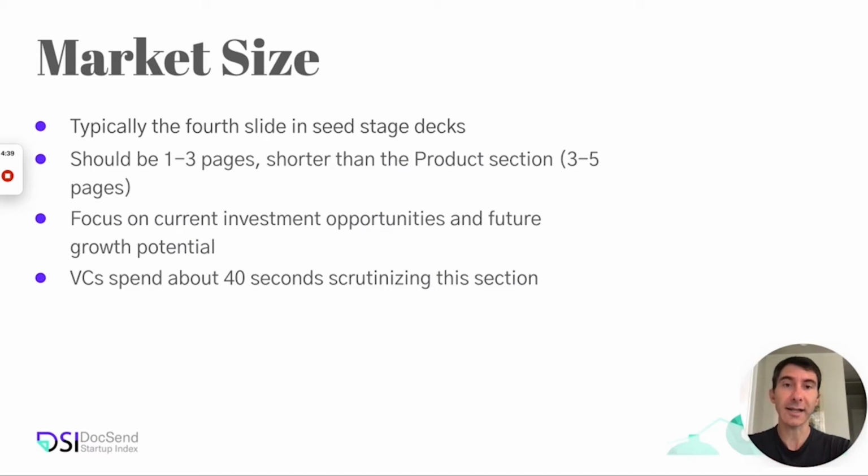The market size section offers you a little more breadth than these earlier 3 sections, though. And what you want to do is focus on the current opportunities available to potential investors, as well as your company's future growth potential. So think of it this way. Investors, when they're investing in your company, want to think both in the short term and for the long term. They want to de-risk and understand where they can have a return on their investment, in a year or two, and what kinds of market penetration you might have in that time.